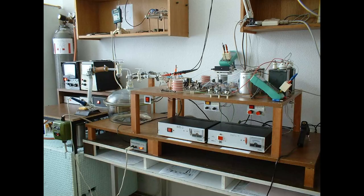Now you see the device on the test bed. The tube itself is too small to be visible. There are a number of auxiliary devices, capacitors, power supplies, and you see a large vessel on the left-hand side, which is a buffer for the low pressure. And the argon cylinder is also on the left-hand side. And there are a number of pressure gauges and voltmeters; the oscilloscopes are not shown here.